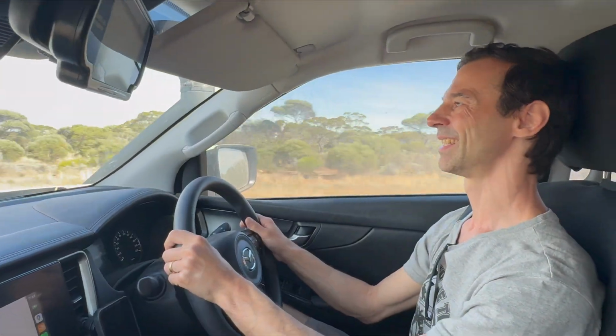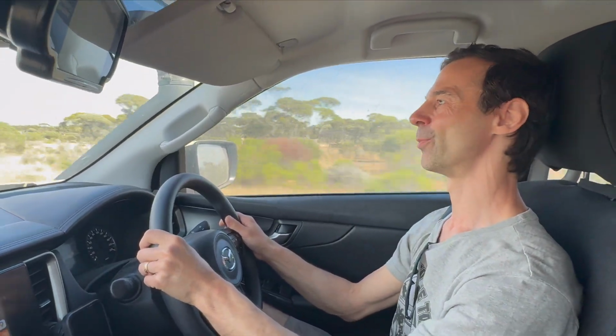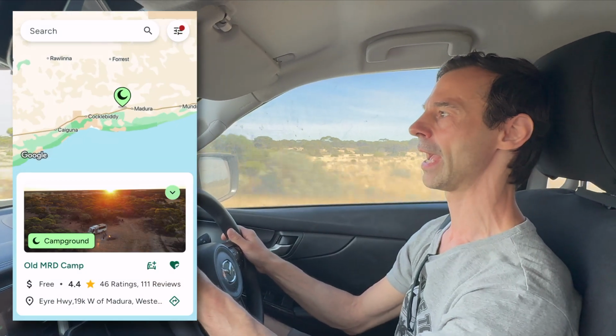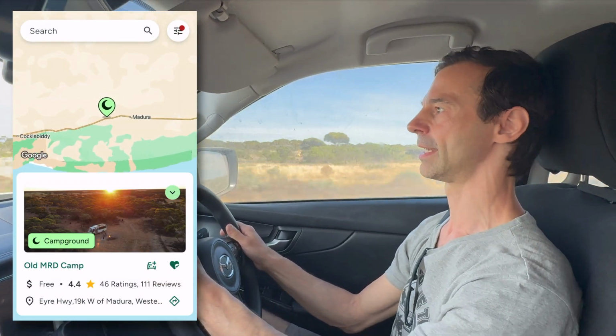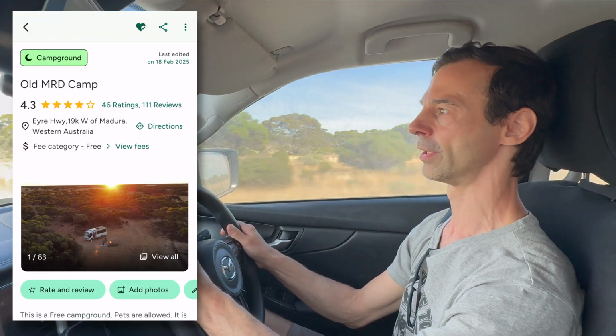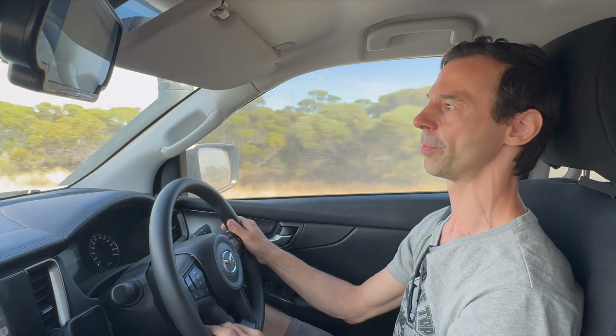Good morning. We are continuing our journey west across the Nullarbor. Last night, our very first stop on the Western Australian side was a place called Old MRD Camp. It's on Wiki Camps, and I gotta say it was one of the most beautiful stops we've had on the Nullarbor, and definitely worth stopping overnight.